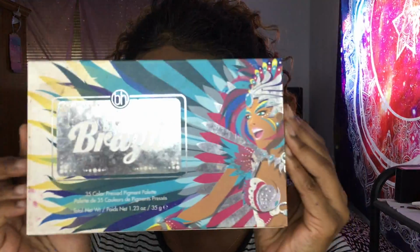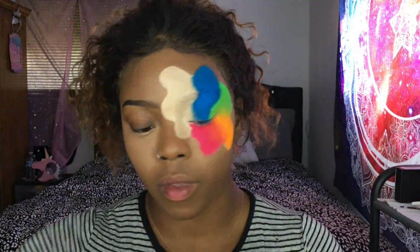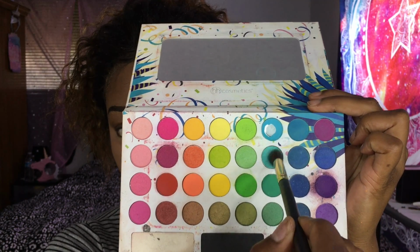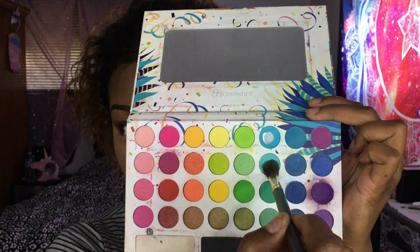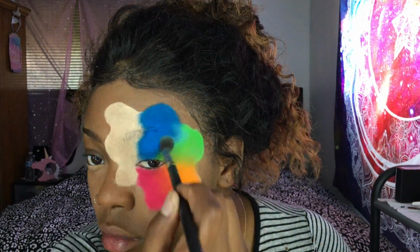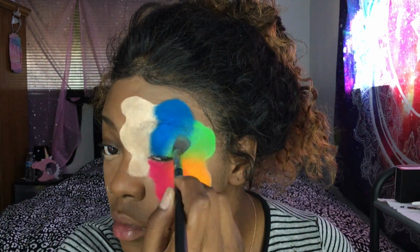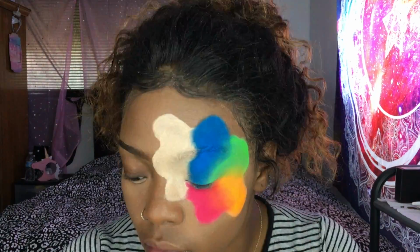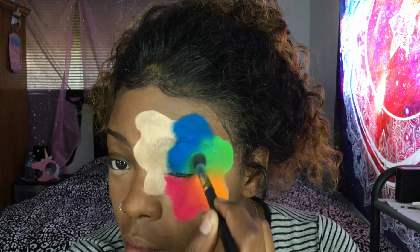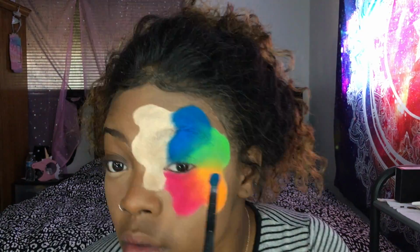As I recently said, I tried to go in with another color to blend that blue and green. So I went into the Take Me Back to Brazil palette, and I used a blue green. Like, I literally went in the middle and tried to blend those 2 colors together. At first, I thought it was gonna work, but the blue is just too heavy. So I tried to go back into the green and back into the blue and back to the green. It was a back and forth situation for a long time, and then I finally just gave up. I just said whatever.